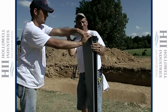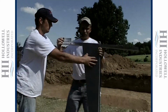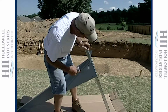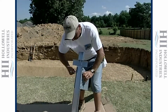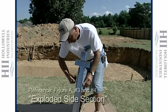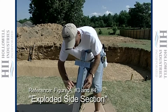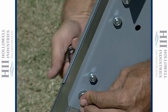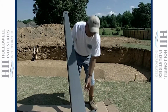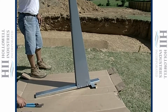Now slide the vertical into the end of the ground support sub-assembly until 4 holes align in the 3 parts. Fasten together with 4 3/8-16 by 3.5 inches long hex bolts and 3/8-16 hex nuts. Please refer to Figure A, Numbers 3 and 4, Exploded Side section in your assembly guide. When making the assembly, it may be necessary to use pliers and a hammer to tap the bolts through. Be sure when doing this you do not damage the bolt threads.